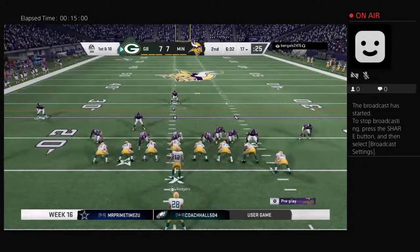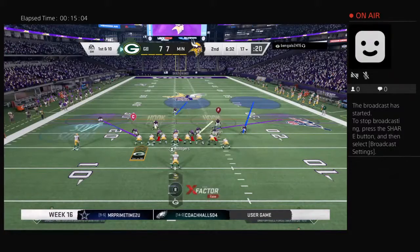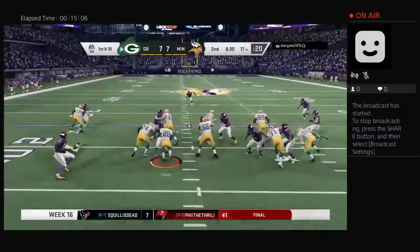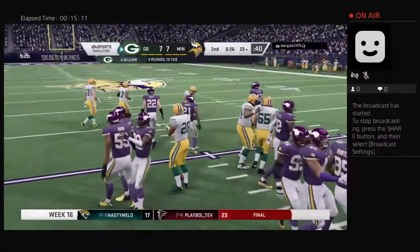The Packer offense ready to get their next drive underway. And last time they were very fortunate, this offense. They went for it on 4, turned it over in their own territory, but the other guys held up. They didn't give up any points.